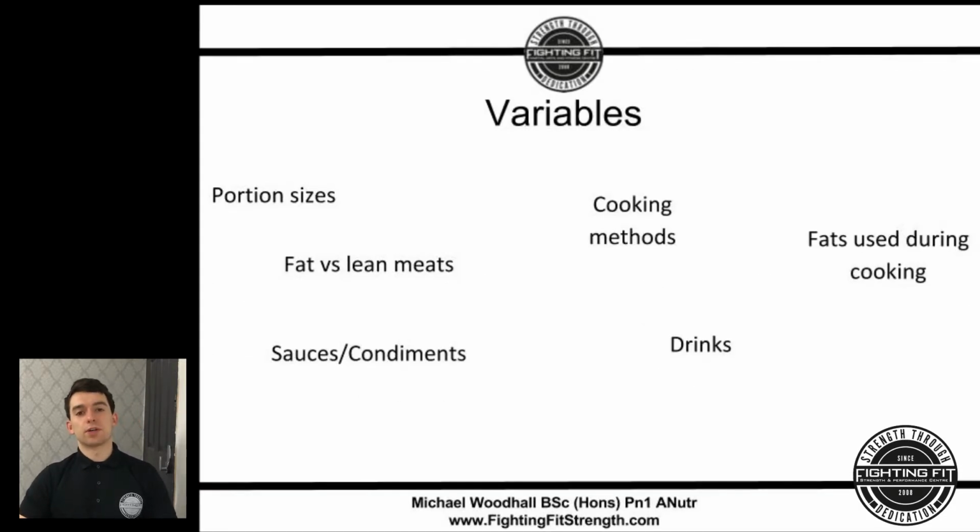So some of the variables when you're eating out that might have a significant impact on the calories that you consume and the different macronutrients within those foods are the different portion sizes, how it may be cooked, the different oils it may be cooked in, the drinks that you may even get. Sometimes they may contain a lot more sugar, different sauces and condiments, and the different kind of meats that you may be served. The difference from chicken breast to chicken thigh would be significant in terms of calories and fat content. So these are different variables that are somewhat outside of your control when you are dining out.